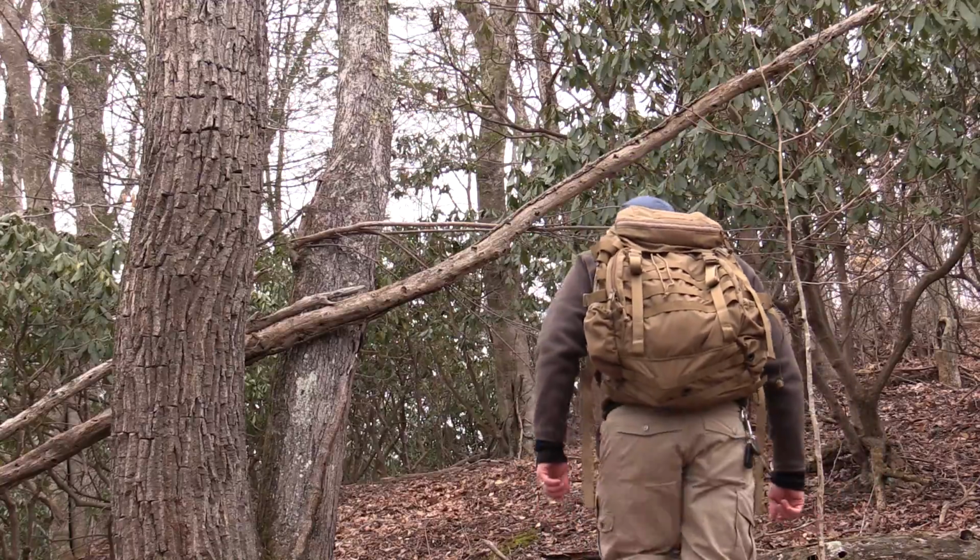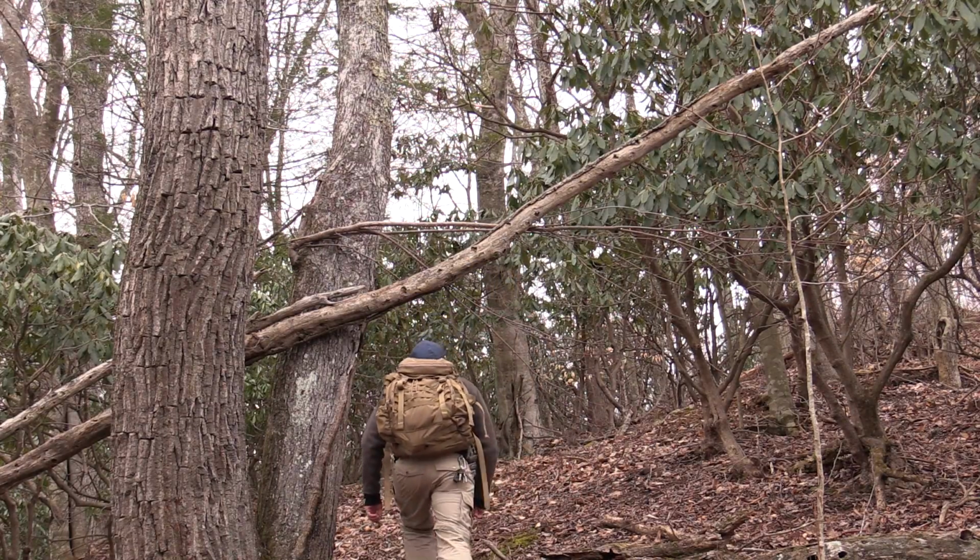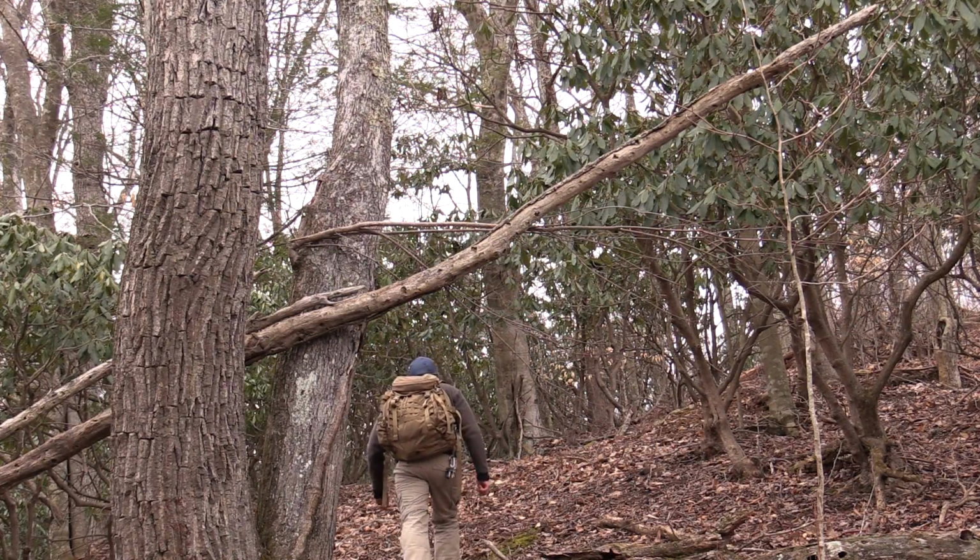Now when it comes to the bark, the spruce tree is typically rough. With the pine tree, it's typically smooth when it's young. When it gets older though, it gets rough. Like I said, it can be difficult to tell them apart. The secret really is to look at the needles themselves.